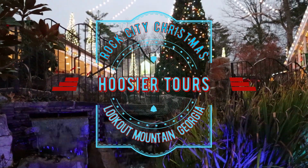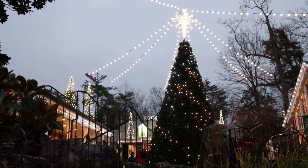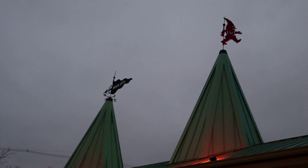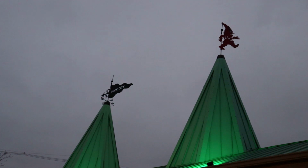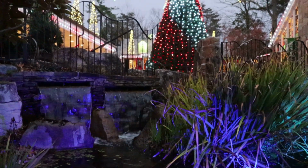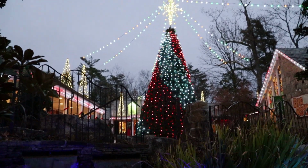Welcome to Rock City Gardens, one of the greatest roadside attractions of all time, located atop Lookout Mountain in Georgia. For the holiday season, Rock City is embellished as the Enchanted Garden of Lights, and I am really excited to experience this event here at one of my favorite attractions for the first time.